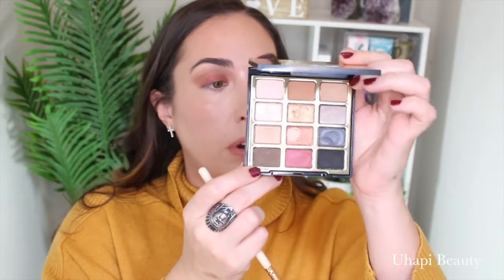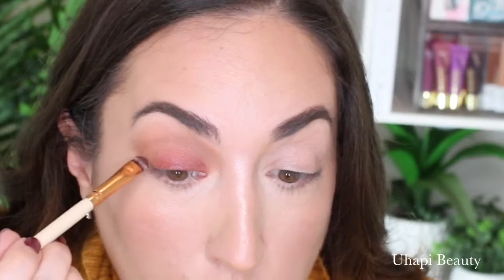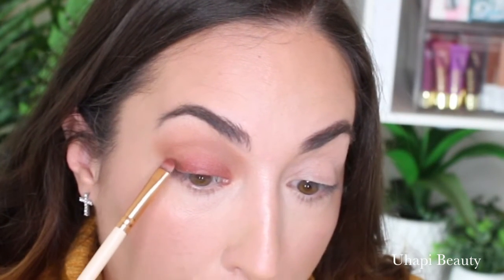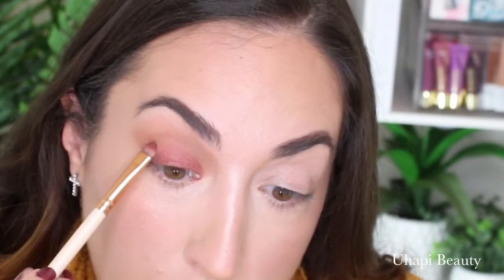For the outer V, I'm going to be using this shade Brooms Have Fun. So this is a matte brown shade, and packing it on that same brush that I used for the red, and just knock off the excess a little bit because I don't want this to fall down. And we're going to pack this on the outer V. So this is what I would call the outer V here. And then kind of blend it into that red shade and up into the crease shade.